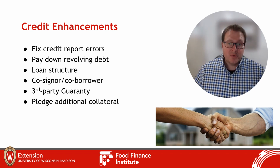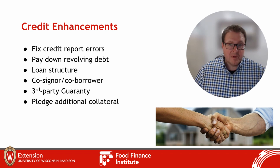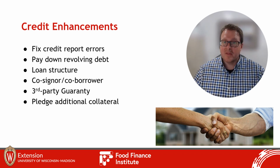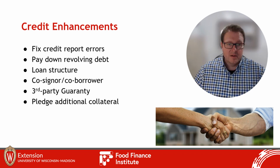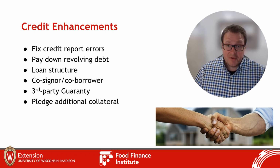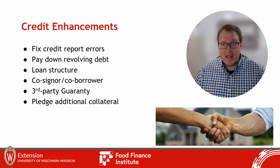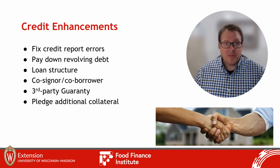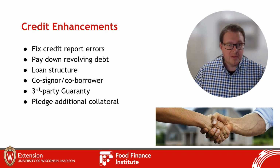Secondly, pay down revolving debt, i.e. credit cards. Those things are considered current liabilities. They really have a tendency to reflect negatively upon your current working capital. And so having those kinds of debts converted into something that's a little bit more secured, a little bit more good debt, so to speak, rather than bad debt, is a good thing. Consider alternative loan structures. Even if you go in there seeking an annual payment, maybe doing something that's quarterly or monthly would give that banker a little bit more peace of mind that payments are going to be made on the regular.